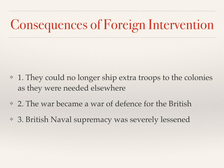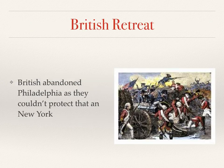The country of Ireland was stripped of all British troops, which is going to become important when we look at the 1798 rebellion. The war became a war of defence for the British, so they could no longer really go on the offensive, and British naval supremacy was also severely lessened. This turning of the war into a war of defence led to the British abandoning Philadelphia in 1778, as they felt that they couldn't protect both Philadelphia and New York.